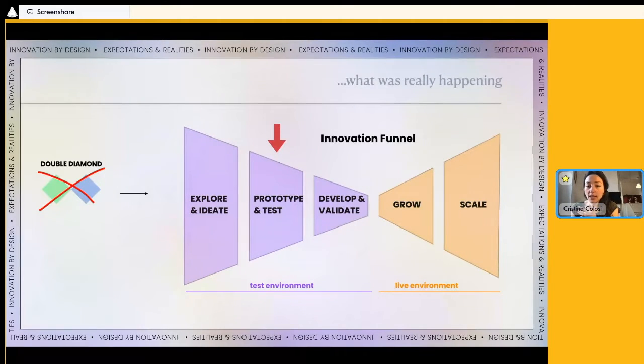You can see it's divided in phases. Some of them are very similar to what we may know as the phases of a design process. So there is an exploration, so problem space, ideation, prototyping and testing, develop and validate. And here in the purple stages, we are in what we call the test environment. So everything is still happening behind the scenes.